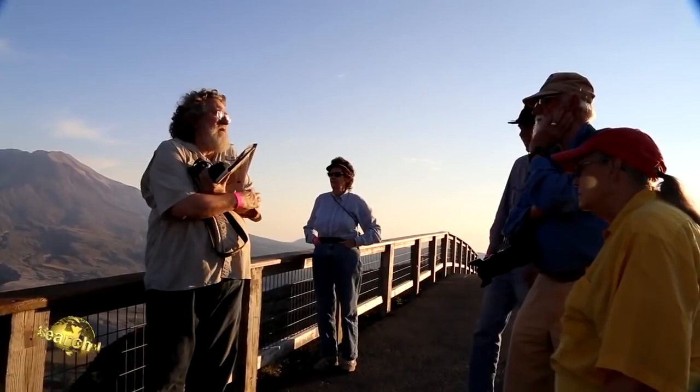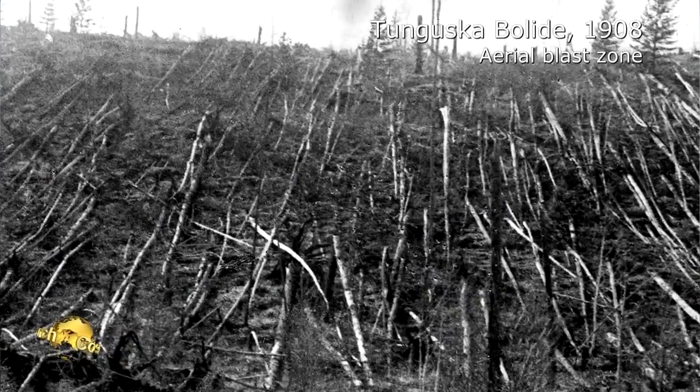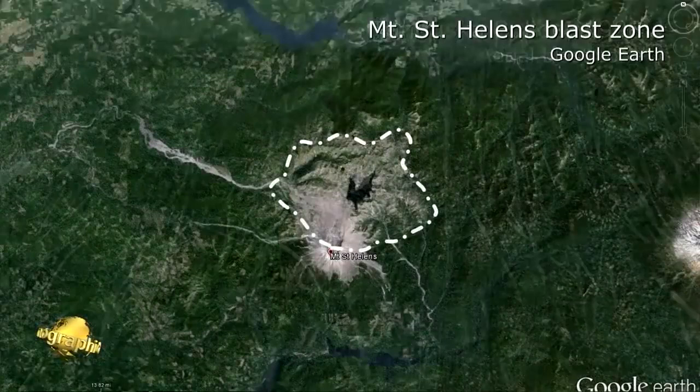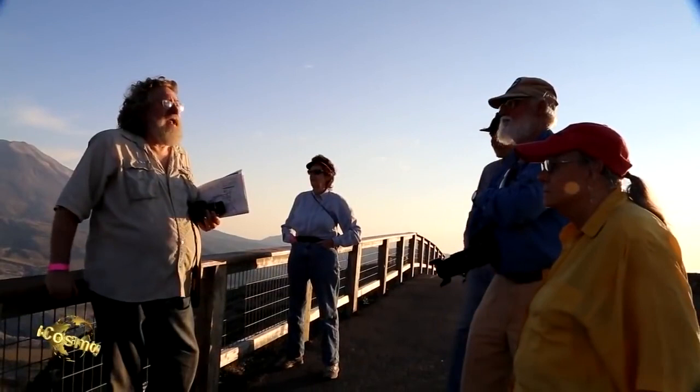And I asked the geologist down there during the lecture, what was the square miles of forest area destroyed in the blast here? And he said, 200... 270 maybe? Something like that. And during the Tunguska meteorite blast in Siberia of 1908, there were 800 square miles of forest flattened. So three times the forest area as what happened with this blast. And they're still arguing, was it an asteroid, a comet, or something in between? And it was actually an aerial blast.